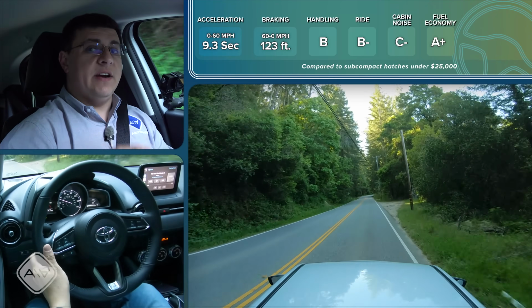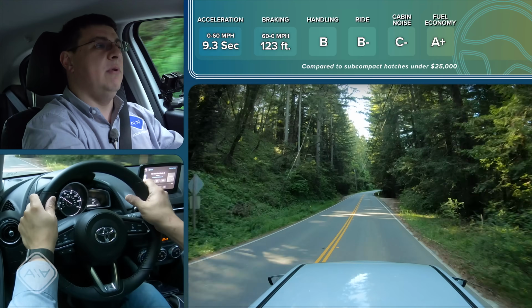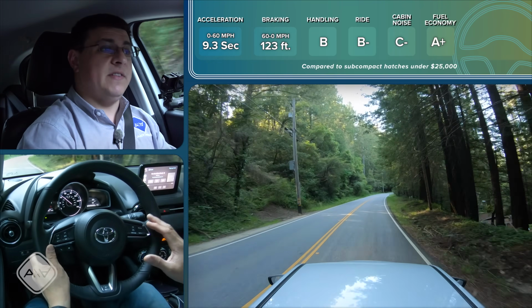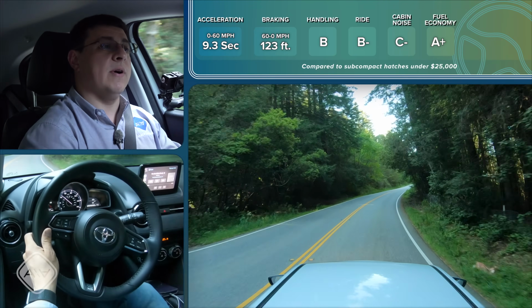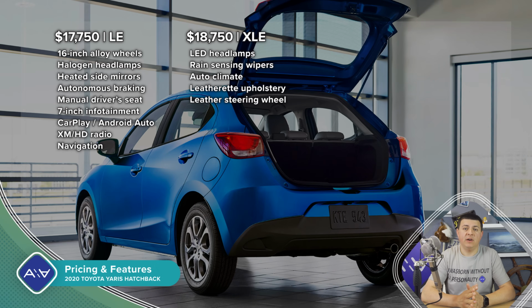Bearing in mind the very narrow price range of the Yaris, I think this vehicle compares very well, as we're going to talk about in a moment, but it's also worth noting that there are a number of vehicles that are less expensive than this and still very well sorted, and of course a number of vehicles that have excellent driving dynamics and aren't that much more expensive than the Yaris. As with most subcompact vehicles on sale in America, the Yaris is targeting a very cost-conscious shopper. And that's why the price tag is pretty narrow. It starts at $17,750 and only goes up $1,000 to $18,750.